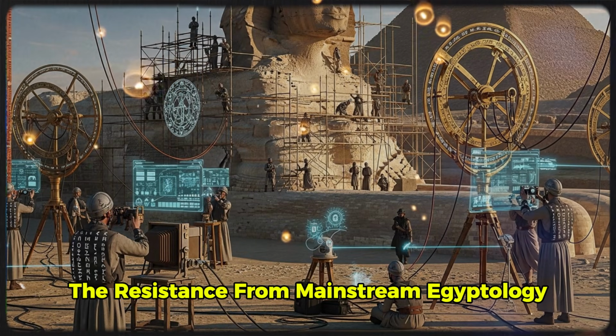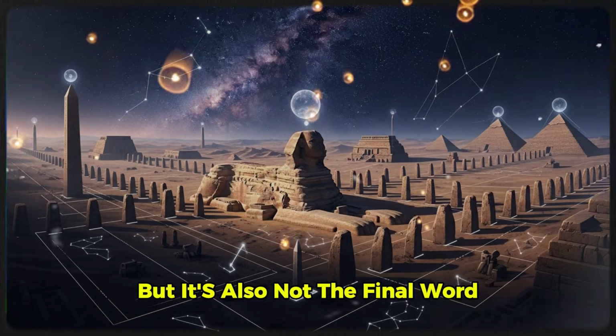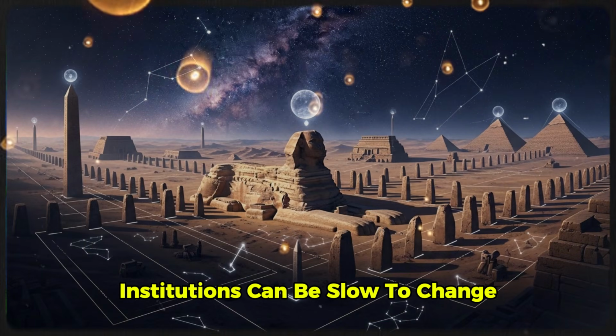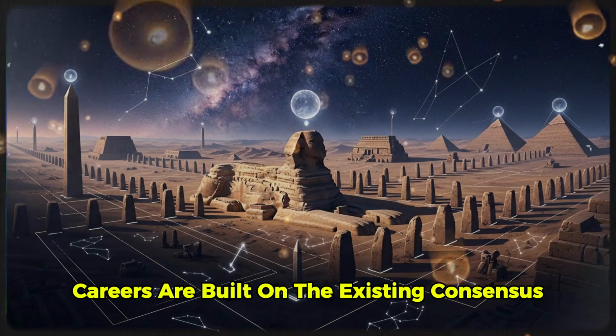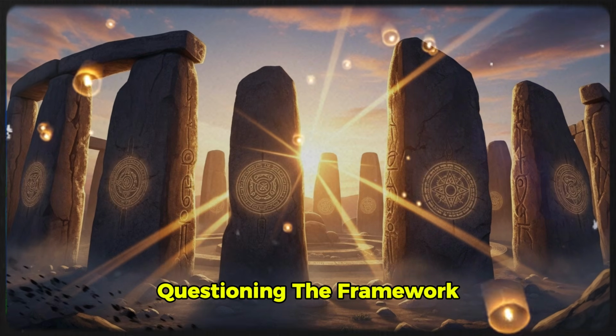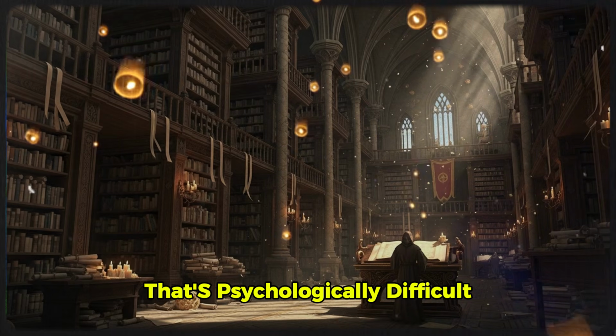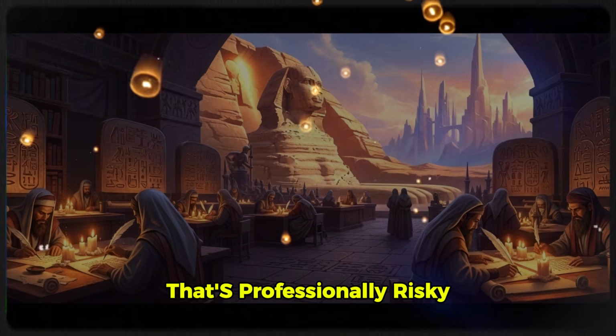The resistance from mainstream Egyptology isn't entirely unreasonable, but it's also not the final word. Institutions can be slow to change. Careers are built on the existing consensus. Questioning the timeline is questioning the framework that entire academic lives have been constructed on. That's psychologically difficult. That's professionally risky.